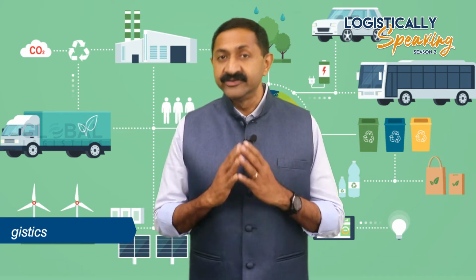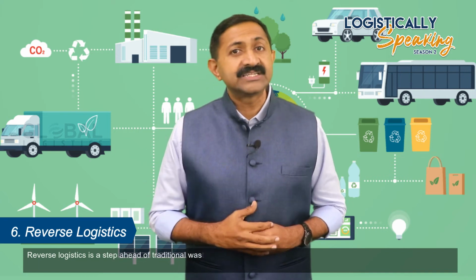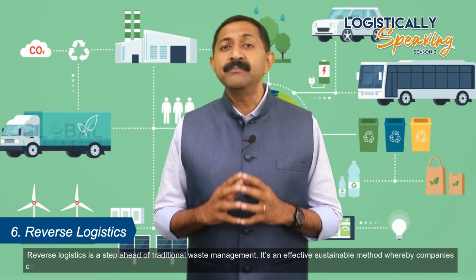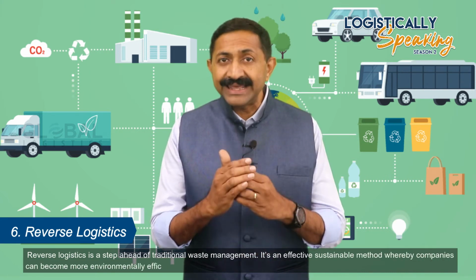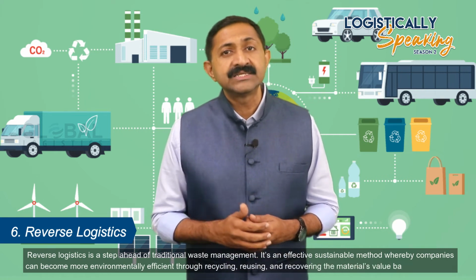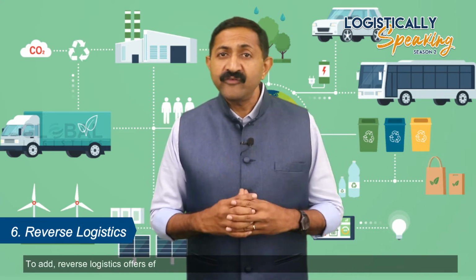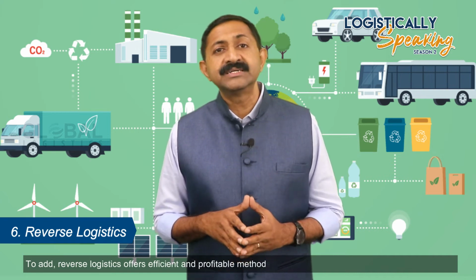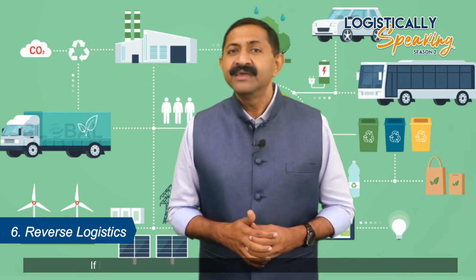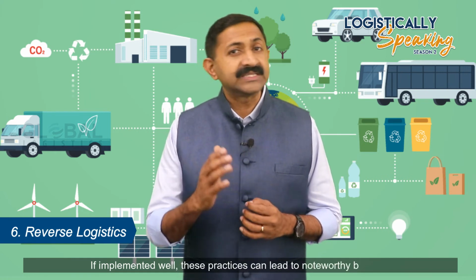Number 6, reverse logistics. Reverse logistics is a step ahead of traditional waste management. It's an effective, sustainable method whereby companies can become more environmentally efficient through recycling, reusing and recovering the material's value back into the flow. To add, reverse logistics offers efficient and profitable methods of disposing of end-of-life product and waste. If implemented well, these practices can lead to noteworthy benefits.